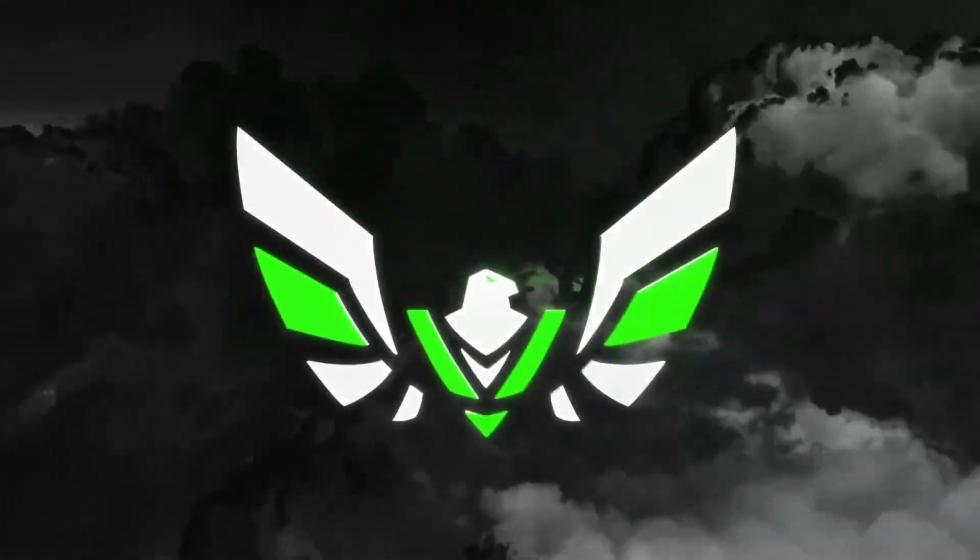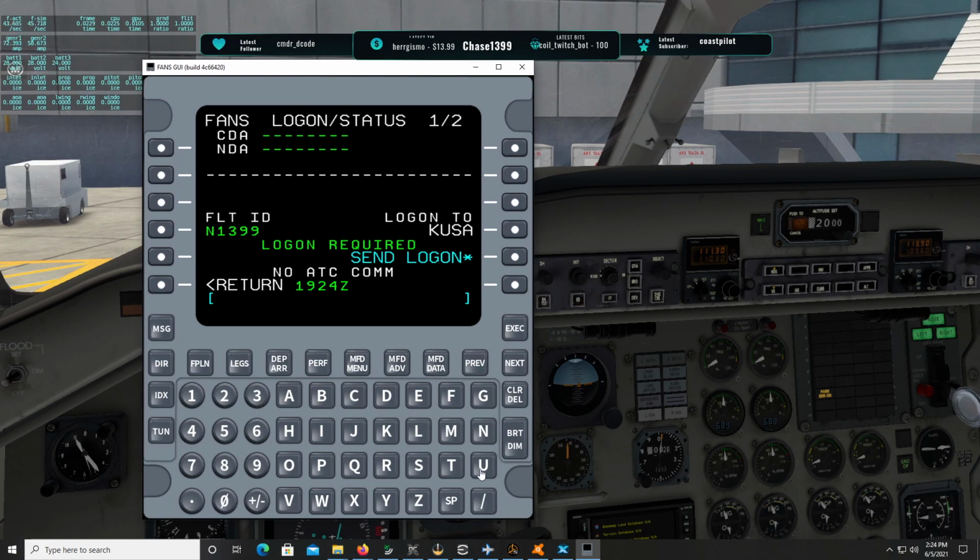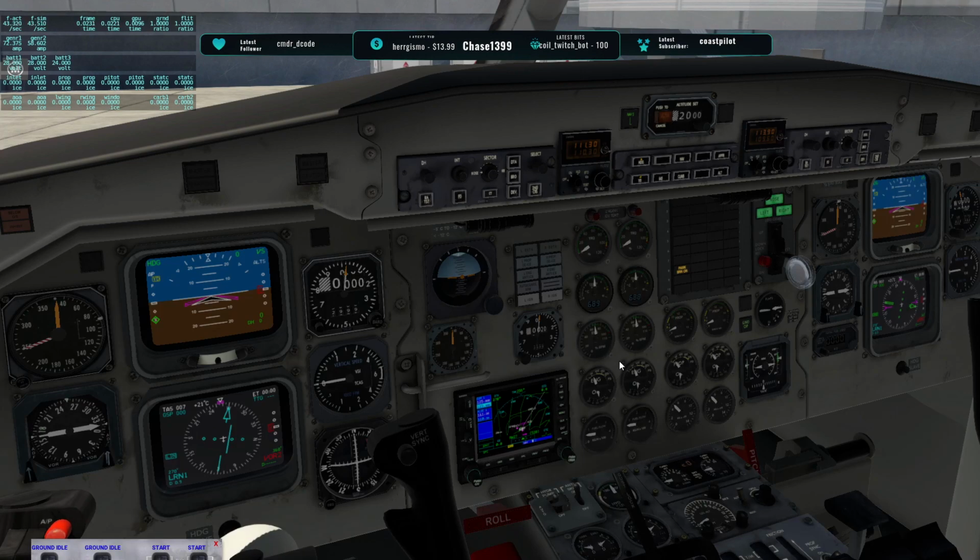We'll come over here. This is UAL 1399. Send. Come back to that in a moment. So we'll set this for, I don't know, 4,000 for now. And we got vertical speed. We'll bounce that up to about 19.